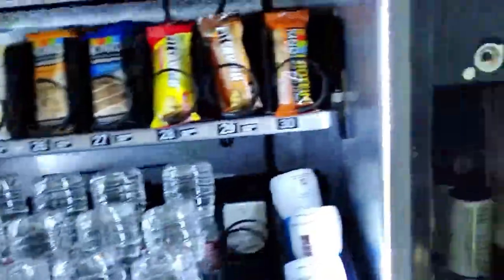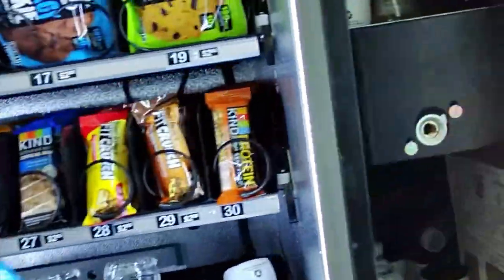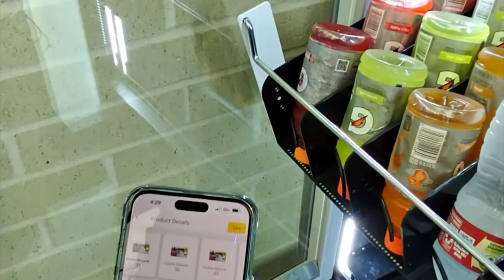Also, I try to bring all the cold drinks to the front. That way, customers are not grabbing the room temperature water that I'm placing in there. So you saw me move the waters around to make sure that they always get a cold drink.